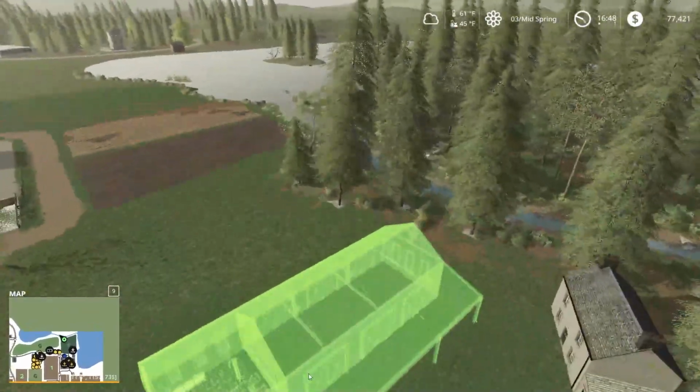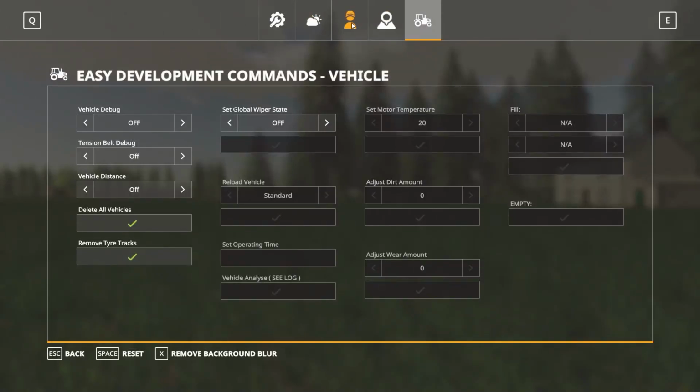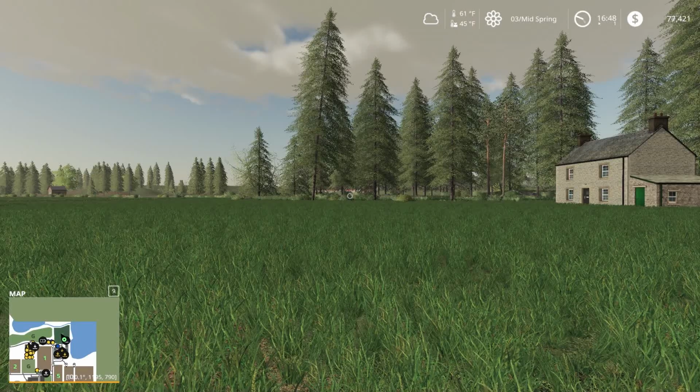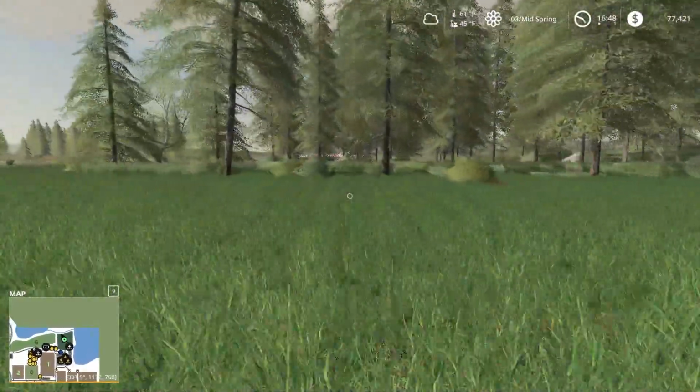I think I actually want to get rid of those 2 trees. Let's go get rid of those trees real quick. I'm just going to use the map objects hider again. Sorry, because I loaded back in. Didn't do any of that. Okay. Yeah, so let's get rid of these 2 trees, I think.